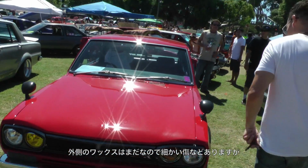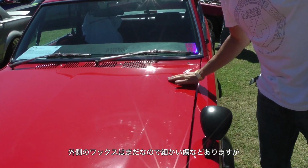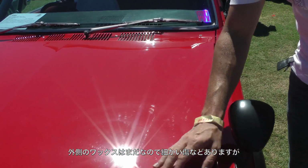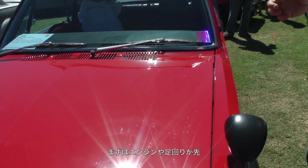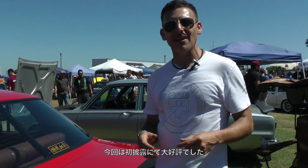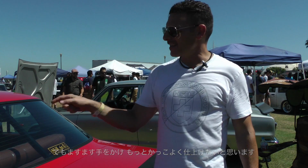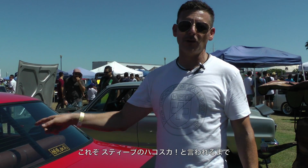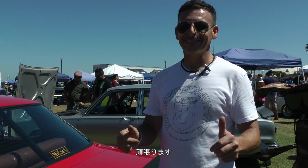The car itself still needs to be detailed. You can see it's got a lot of scratches in the paint, and there's still a lot of little buff marks and stuff. They still got to get done on it, but that's coming up next now that the mechanicals are getting done. Details next. First day out, first outing. People seem to like the car, but I can't wait to make it even nicer. Make it where people see it and they say, hey, that's Steve's Hakosuka. That's Steve's POV Skyline. And when people know that, and they see this car coming, that's when I know you've done a good job.